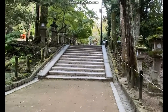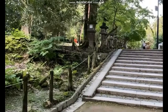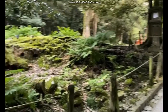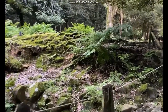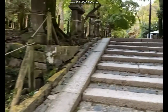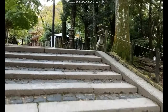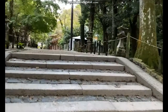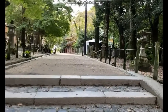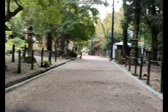Okay. So this is the second garden on the second tour, and it's a kind of hidden gem. Especially at this time, 5 o'clock Japanese time, there are not so many people here, and no students. The students go back to the hotel. So it's very beautiful here.